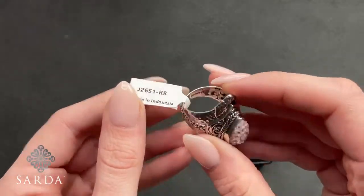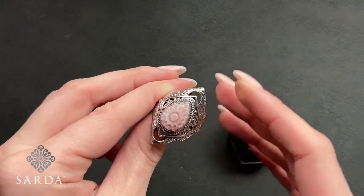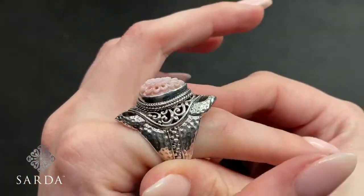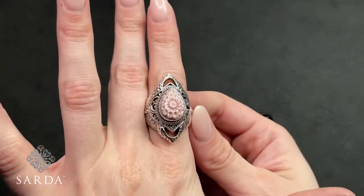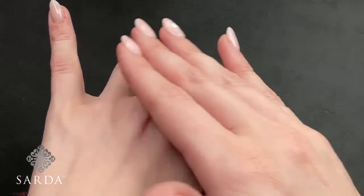And then we've got J2651 size 8 pink mother of pearl carved dahlia ring for $79.99. So you can see this carved pink dahlia, hammered jaw and bead, tree of life detail. A little bit of a high polish sizer band. Does sit up a little bit taller.